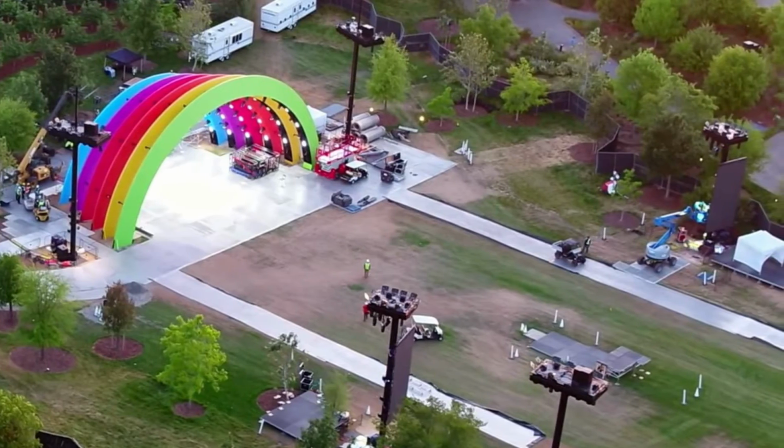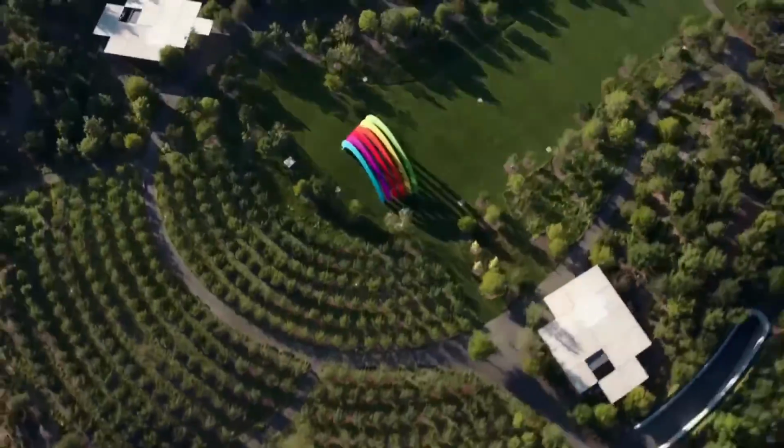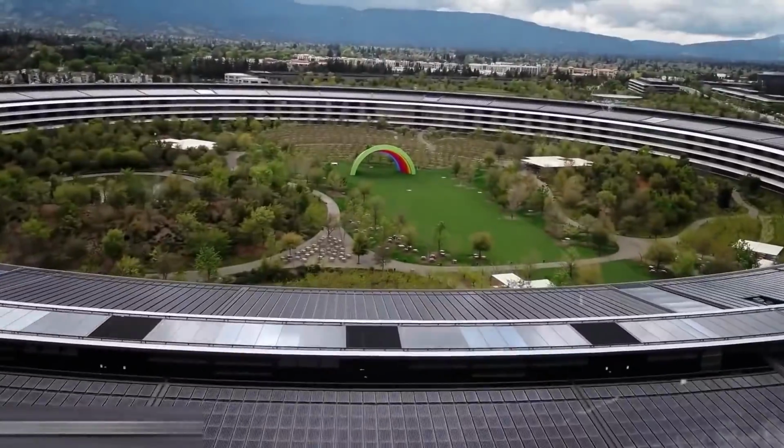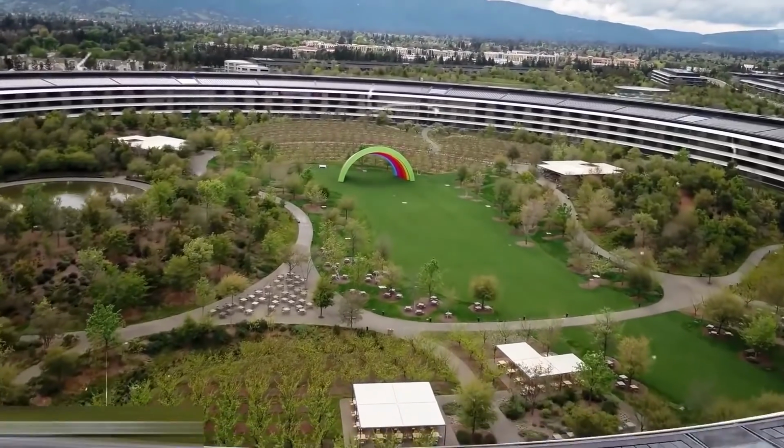Between the stunning Ring, plentiful recreation centers, and iconic Steve Jobs Theater, Apple Park may be the most spectacular headquarters ever seen and surely attracts both potential employees and the media alike.